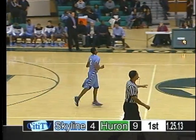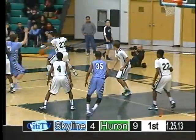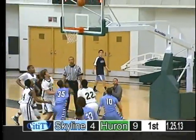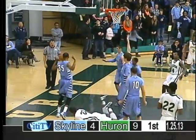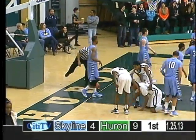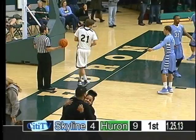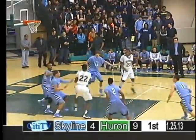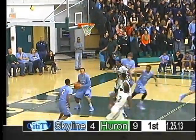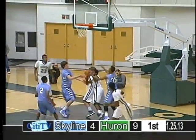A long inbound pass to Lockhart. And to the corner for Clark. Clark will drive. Scoop shot, no good. Picked up by Cochran. Shot by Walker. He hits the floor. Yeah, we'll keep possession. There's a jump shot. No good. Rebounded by Clark. Now Wesley with the shot. Off the backboard. No good.